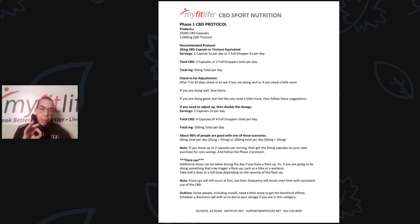Now, one full dropper of the 1,000 milligram is 25 milligrams. So it's one capsule 2 times per day, or one full dropper 2 times per day, and that's a total of 2 capsules or 2 full droppers per day, which equals a total of 50 milligrams per day. You do that day and night without fail for about 7 to 10 days, and you check in with yourself to see if you're doing well or if you think you need a little bit more. You can also check in with us as well, if you're concerned about that.